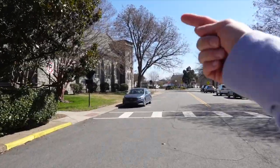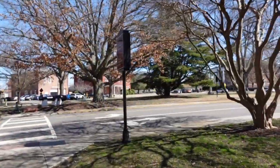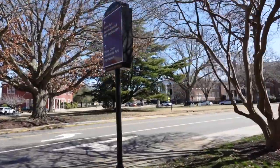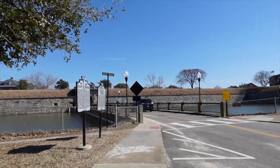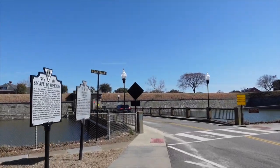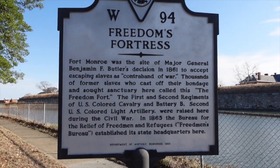Alright, let me walk back around. I need to go that way. Okay, I think the gate's going to be over there. Yeah, done a full loop, coming up on number 18, the main gate. A lot of African American history down here.